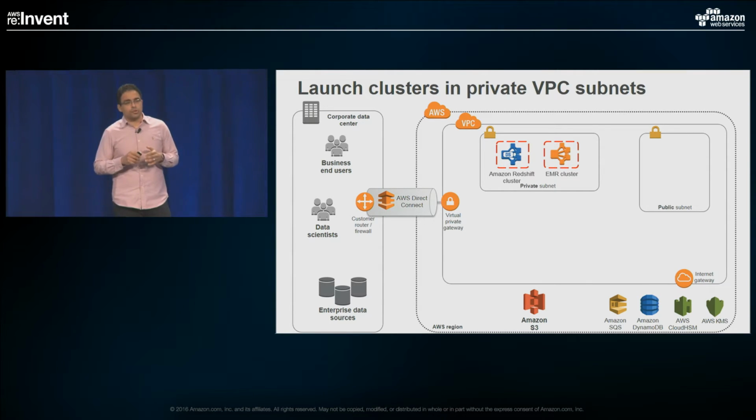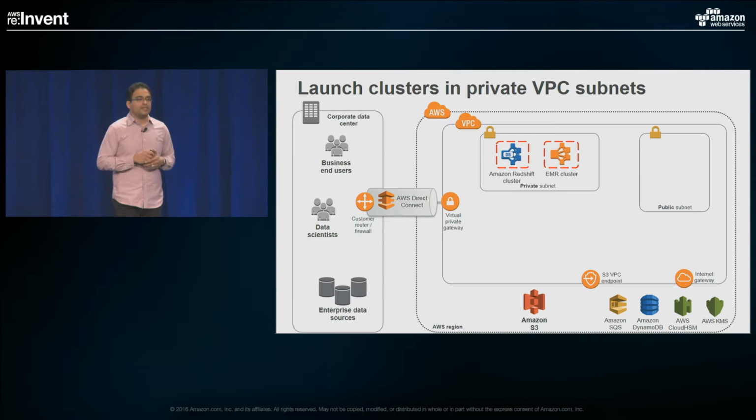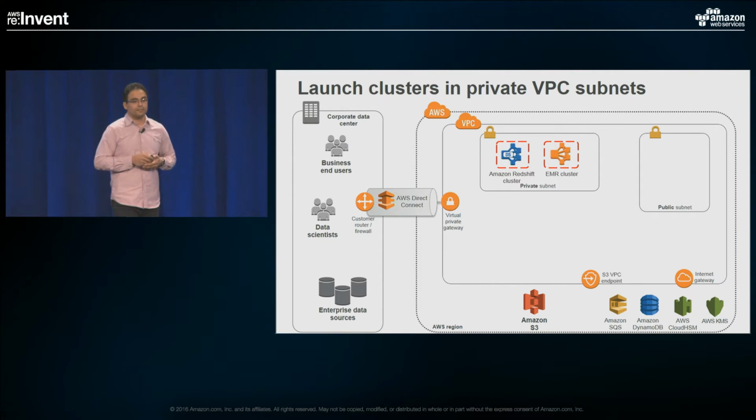Another important step that you should take to make your data flows private is to set up and configure an S3 VPC endpoint. An S3 VPC endpoint is simply a point where traffic crossing from within your VPC to Amazon S3 and vice versa is private. It only traverses your VPC and the internal Amazon network.